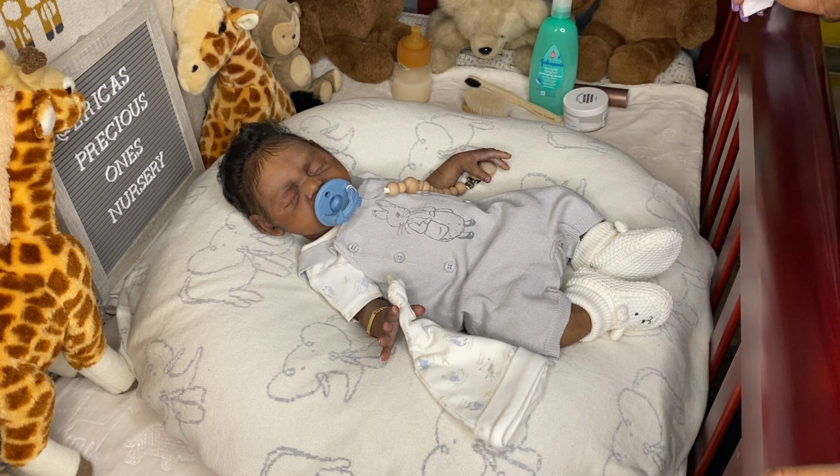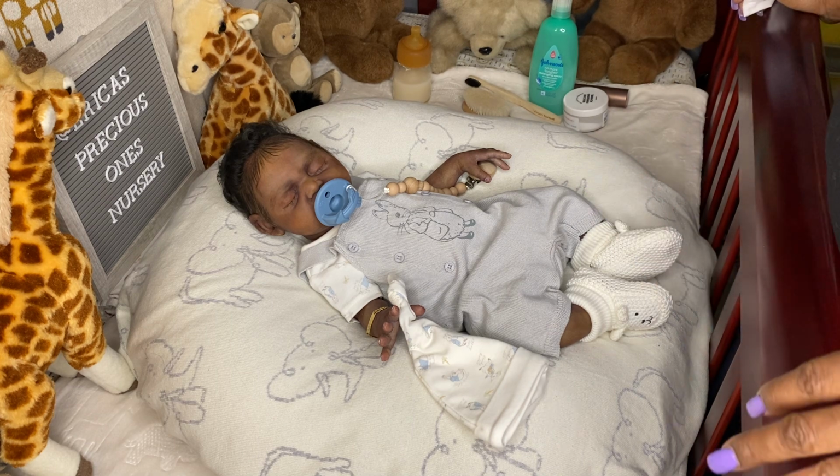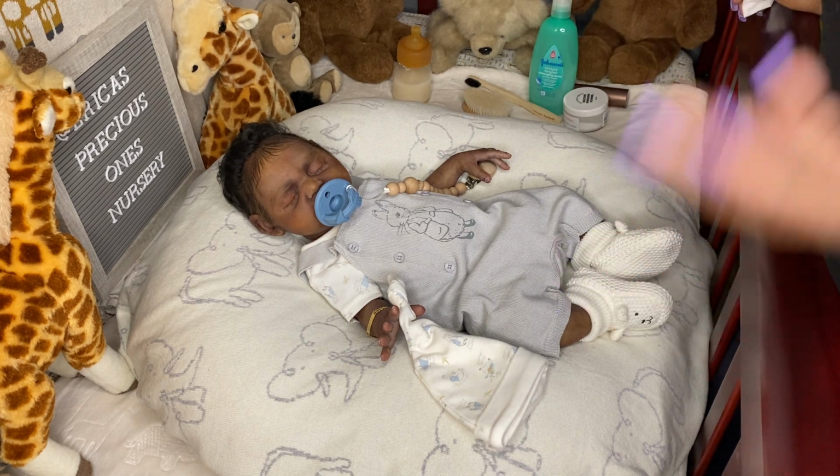Also, she wanted to know where to buy the dolls from. There are different ways of buying dolls. You can buy dolls from a person, another collector like myself. Also, I paint dolls and I sell them, so I guess I would fall under that artist category. I don't really call myself an artist, but some people say I'm an artist. But I do paint vinyl reborns and I do paint little silicone dolls now as well.